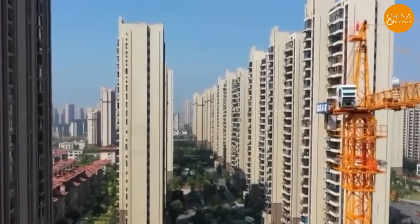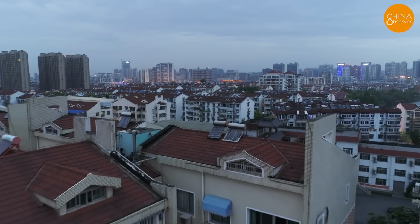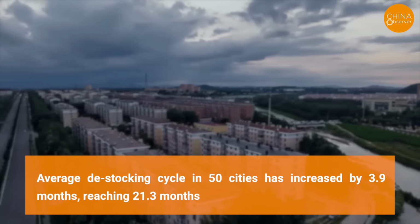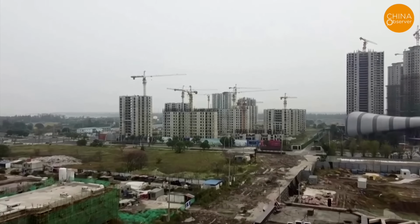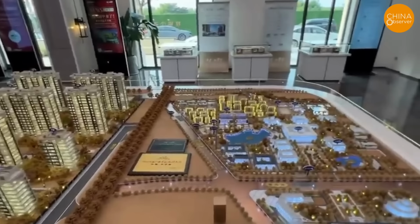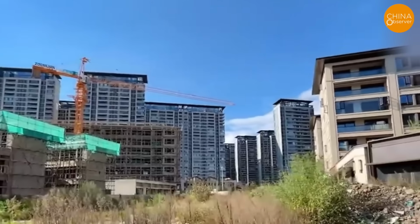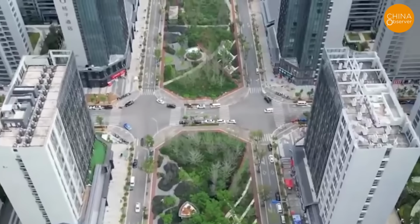At the same time, the time required to clear housing inventory is increasing. According to data from the China Index Academy, as of May this year, the average destocking cycle in 50 cities has increased by 3.9 months, reaching 21.3 months. The Chinese government, in its efforts to boost GDP, heavily promoted the development of the real estate sector. Under this encouragement, many people invested in real estate a few years ago, which led to an abnormal boom in the industry. This rapid development resulted in soaring housing prices and fierce competition among developers to acquire land, leading to an oversupply in the housing market.